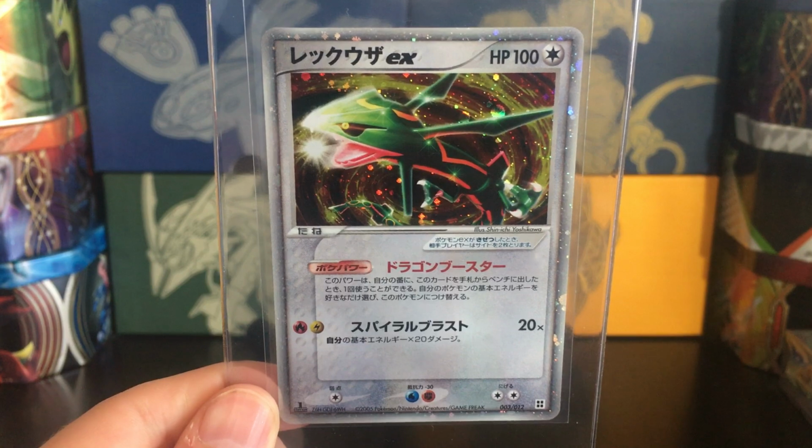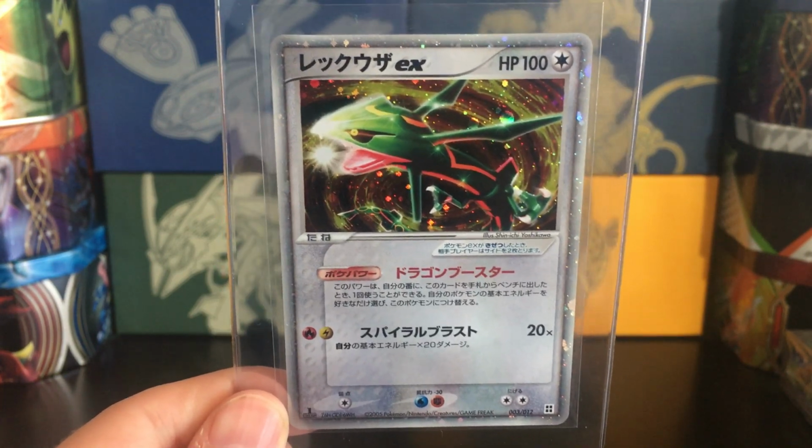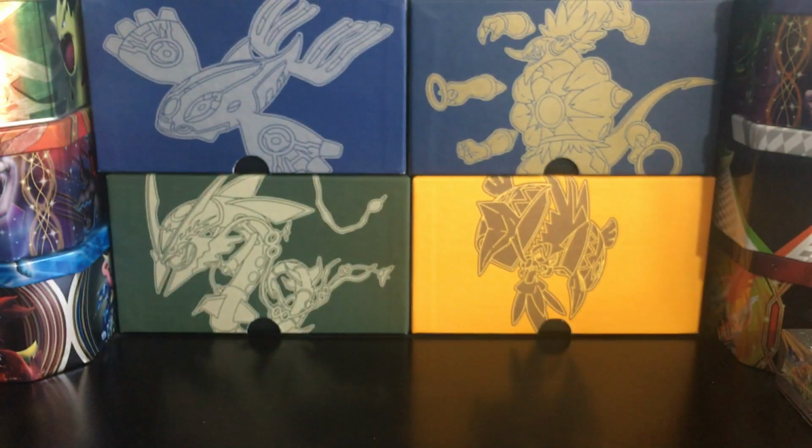Yeah, so that's very nice. There are several Rayquaza EXs. I don't think this one ever came to English, this exact artwork, but still pretty nice.